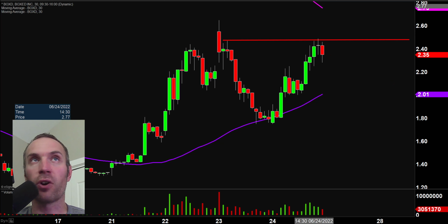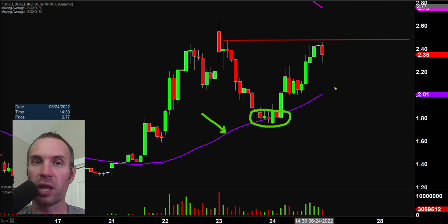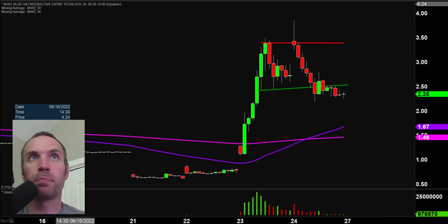As far as areas of support, continue to watch that purple line there, which you now know is a 50 period moving average. You can see it did a great job down there of holding that support. So if this continues on in the upwards direction, that's what you want to see, just higher bases. And as long as the price stays above that purple line, then by default, the price is putting in those higher bases. Next, BHAT, and a very disappointing day on this one.